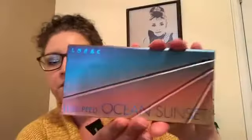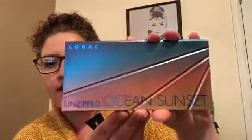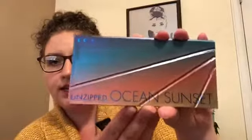The next thing I ordered for myself, this was using all of the Kohl's cash that I acquired over the Christmas season, and so this caught my eye. This is the Lorac Ocean Sunset palette. It came in a box with this little Lorac, what do they call it, Behind the Scenes eye primer.